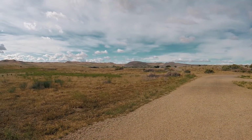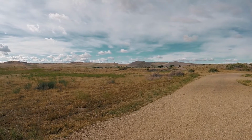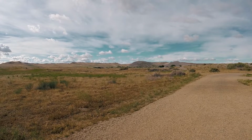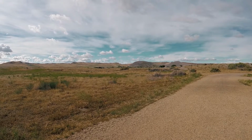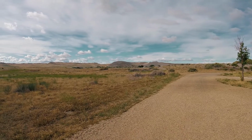They're supposed to be the largest standalone sand dunes. They don't know why the sand is here, but I guess you can climb them, but you can't take a four-wheeler or anything. And they also have, I don't know if you can see it, an observatory, because it's really dark out here, so they like to look at stars at night.